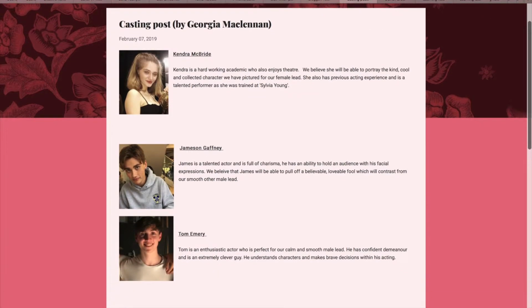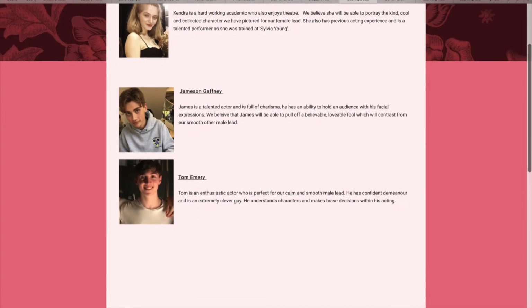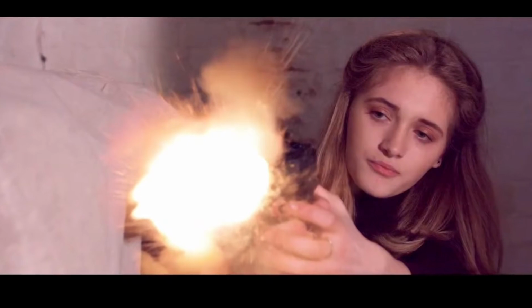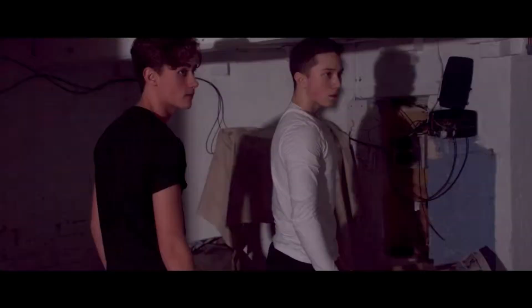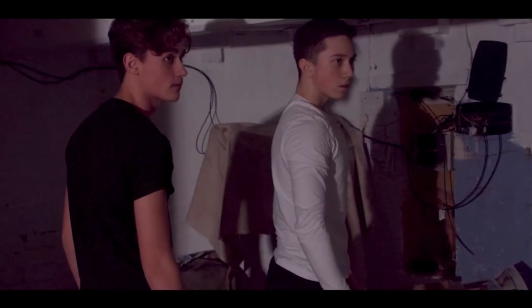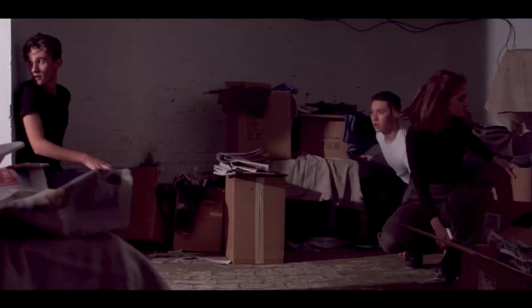The casting of our sequence was very important to us, as a representation of characters was one of the key points of our plotline. We were able to cast Kendra as our lead female, and James and Bodders as our men in the scene. Our original plan was to cast Tom in our sequence, but unfortunately he was unavailable, so Bodders kindly volunteered to step in.